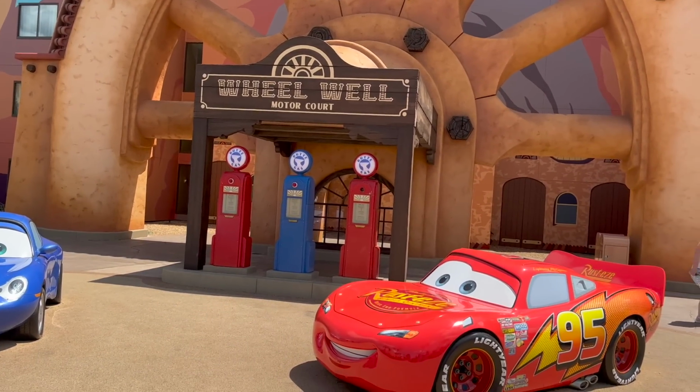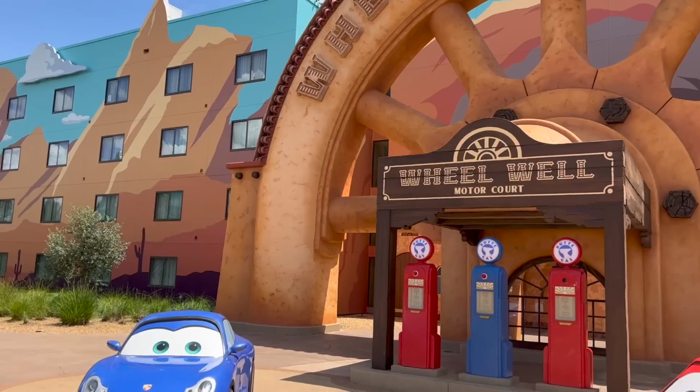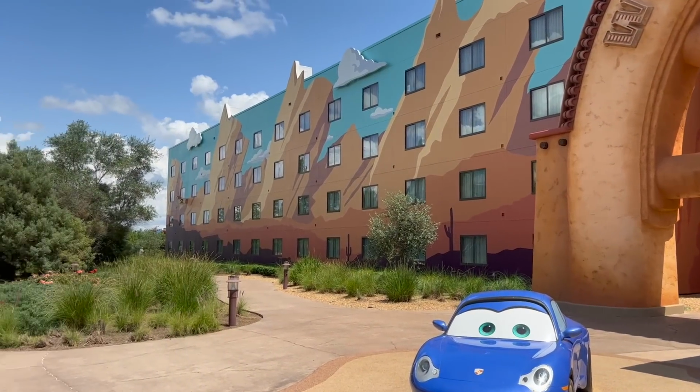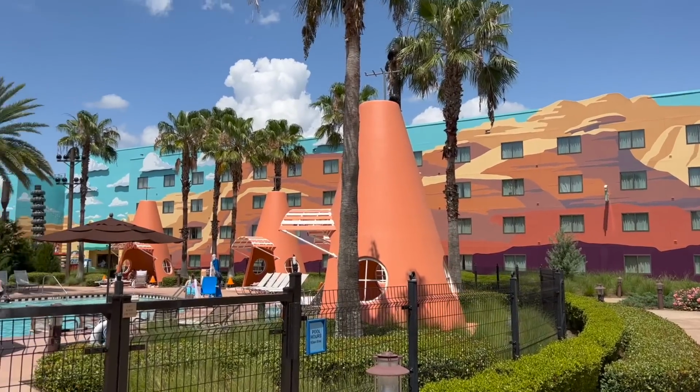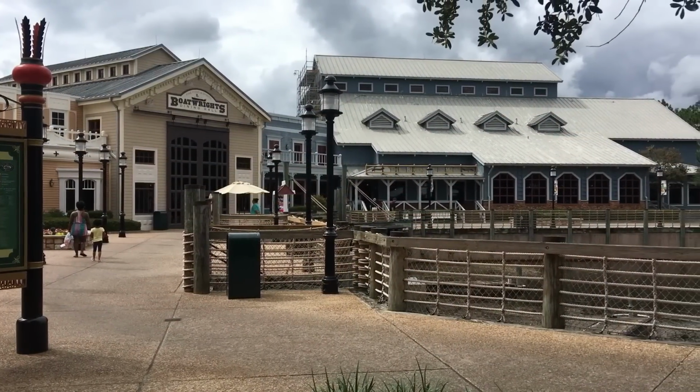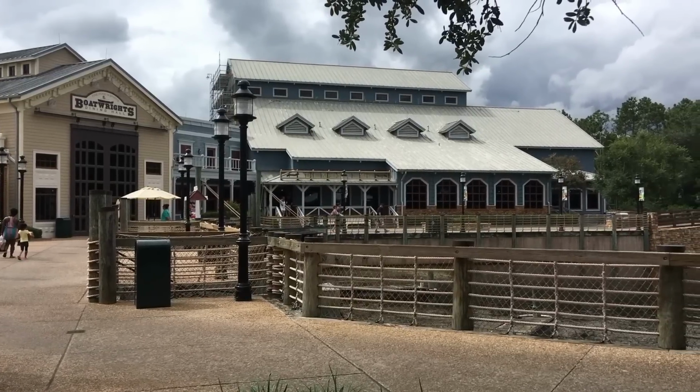Okay, how about immersive character theming? Staying in a Disney hotel room is one thing, but staying in a room where you get to be surrounded by your favorite characters each day is a whole other type of awesome, especially for the kids in your group. Would you be surprised if I told you one of my favorite character rooms wasn't actually at a deluxe resort, but at a moderately priced resort?